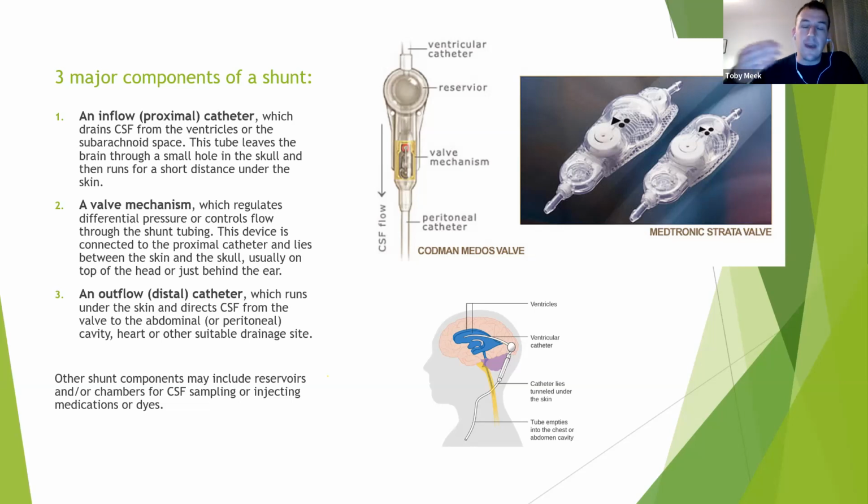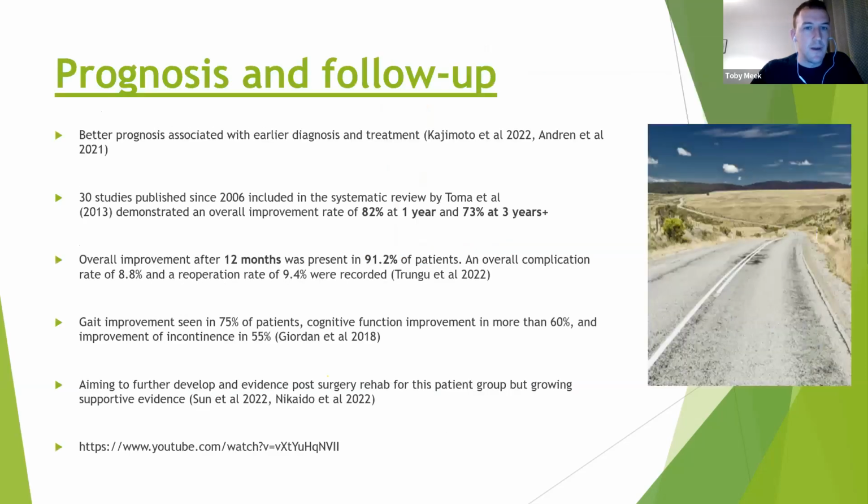And then the outflow catheter tends to run, generally it's fed under the skin, so it sits subcutaneously, and then, as I said, passes generally into the peritoneum, but they can pass to other areas depending on anatomical reasons. Sorry, I should move this up.